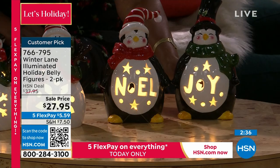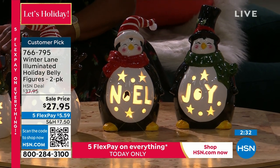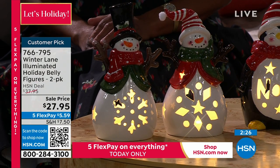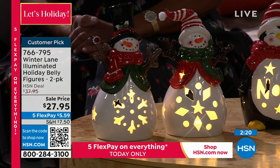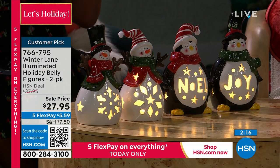Let's go over it. The penguins, one's going to say Noel, one's going to say Joy on the bellies with the stars. And then, okay, less than 300 penguins, final quantity of the season, on the sale price, under $6 gets it home. And then the snowmen have those beautiful snowflake designs. They have the snowflake design, and I love these because they are winter decor.